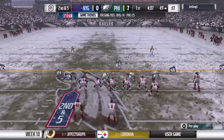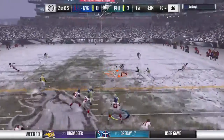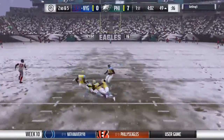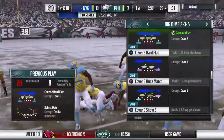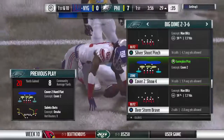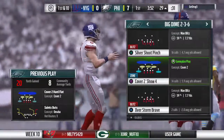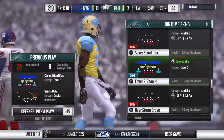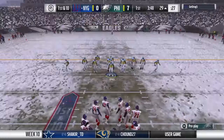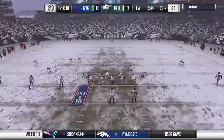They'll send Beckham alone to the left side. Now they'll throw here out of the gun. It's brought in by Kevin White. And he'll be taken down, but not before getting this inside the 30. And he was able to find a very soft spot in that zone coverage. I love that term, Brandon. That soft spot where you find the open area, set up, and catch the football before the hard collision comes afterwards. So after that big gain, let's see what else the offense has up its sleeve.